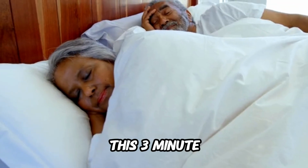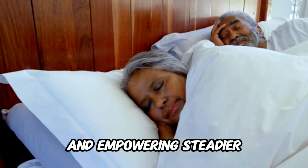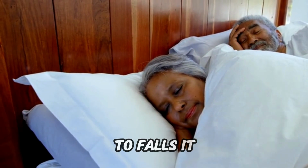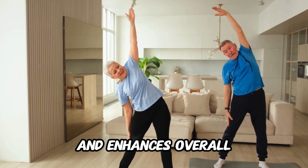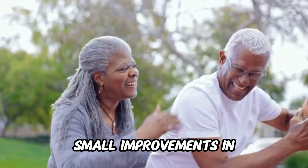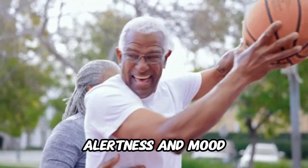The benefits of this 3-minute routine are practical and empowering. Steadier sleep reduces the risk of nighttime trips that may lead to falls. It improves daytime energy, increases confidence moving around the home, and enhances overall body reliability. Over time, even small improvements in sleep quality can significantly impact balance, alertness, and mood.